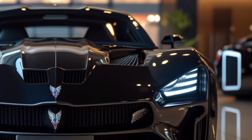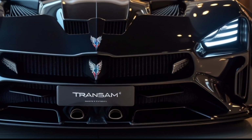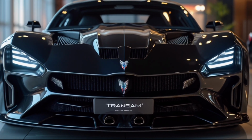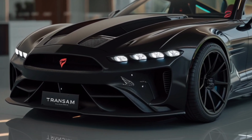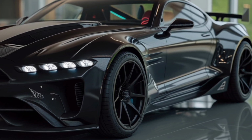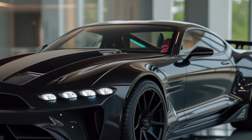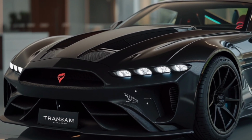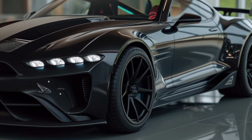At first glance, the 2026 Trans demands respect. Its stance is aggressive, with a wide body, pronounced wheel arches, and a sculpted hood that hints at the performance lurking beneath. Designers have taken clear inspiration from the iconic Trans Am models of the late 70s and early 80s, incorporating retro styling cues such as the twin-split grille, T-top roof configuration, and even a modernized Firebird logo. The rear is equally captivating, with a sleek LED light bar and dual exhausts that deliver both form and function.